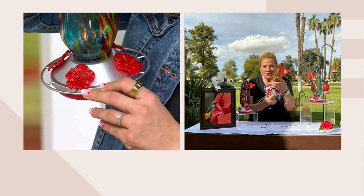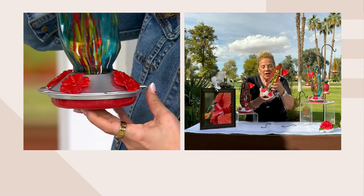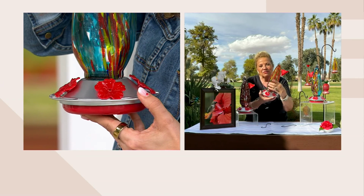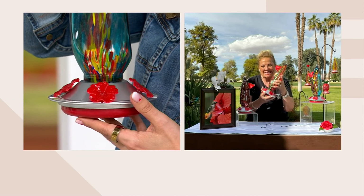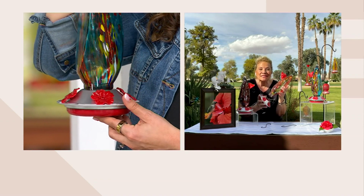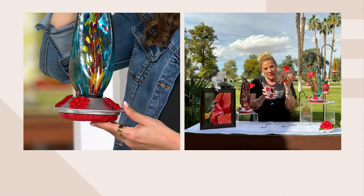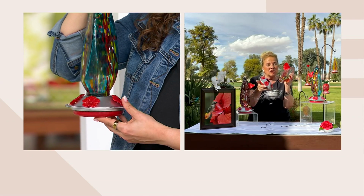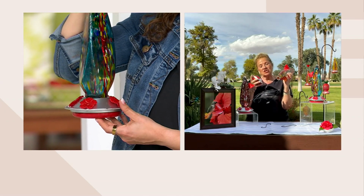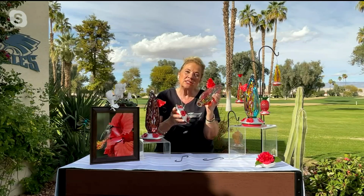And then if you notice all the way around, we have a sitting area because you see our little hummers flap their wings 80 times a second. Wow. A second. That's over 4,000 times a minute, okay? And so they need a place to rest. And they are starting to migrate up. We actually have them here all year round. But when they start to migrate, they're going to start to nest. And when they start to nest, they need to rest.